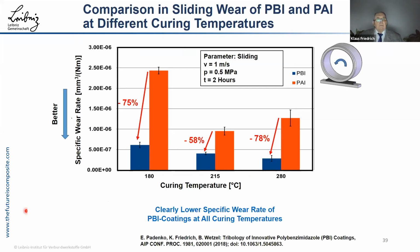Here also the specific wear rate was of special interest. And you see the material is better when this wear rate is lower. All in all, the polyamide imide coatings and the PBI coatings were in a reasonably good range, between 10 to the minus 7 and 10 to the minus 6. But you see that the PBI was always superior for a given curing temperature condition than the polyamide imide. And this is for the highest curing temperature, and here we achieved the best value.